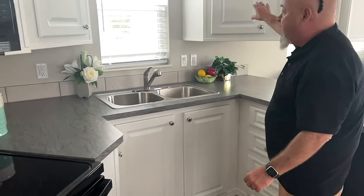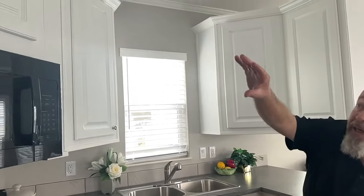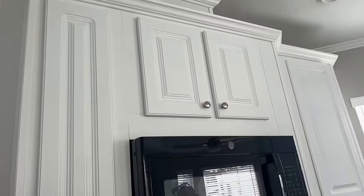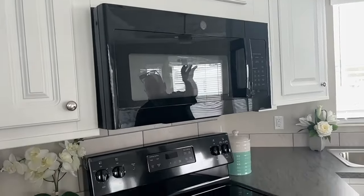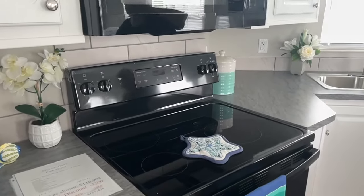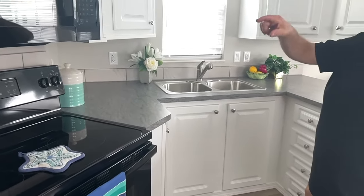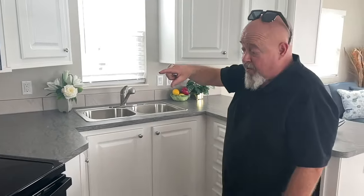You've got two big cabinets here. Cabinets over here all the way above your microwave. You get your full-size glass top range. You get your microwave. You get some surprises in here, and I'm going to tell you about those, so you got to hang in to the end of the video. I'm going to tell you the price. I'm going to tell you the surprises you get, okay?